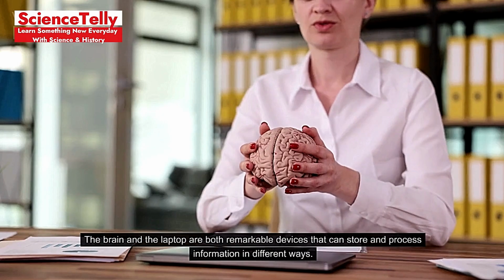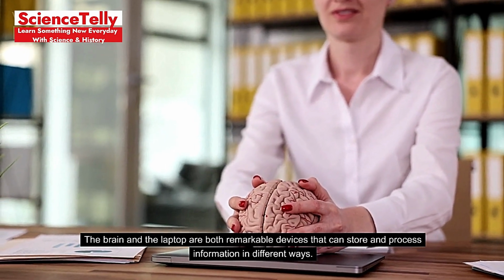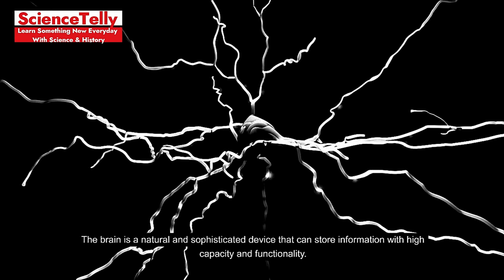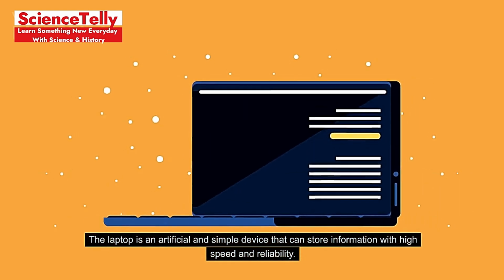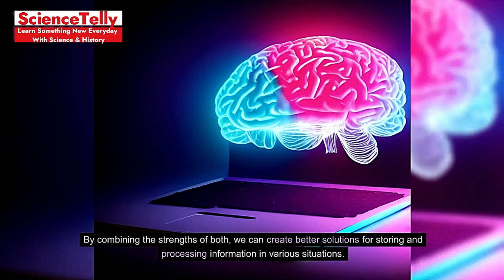The brain and the laptop are both remarkable devices that can store and process information in different ways. The brain is a natural and sophisticated device that can store information with high capacity and functionality. The laptop is an artificial and simple device that can store information with high speed and reliability. By combining the strengths of both, we can create better solutions for storing and processing information in various situations.